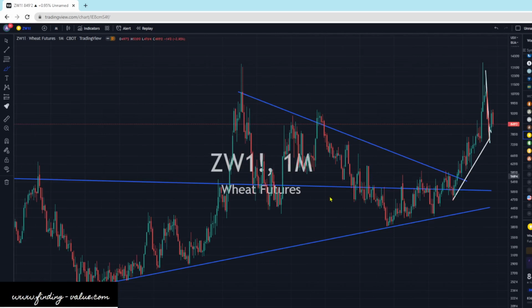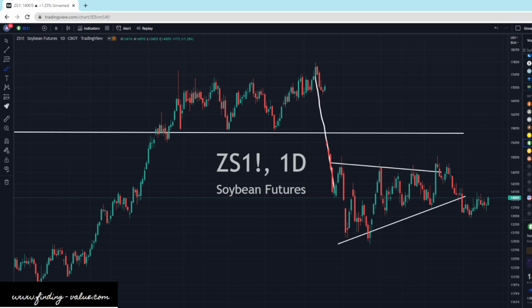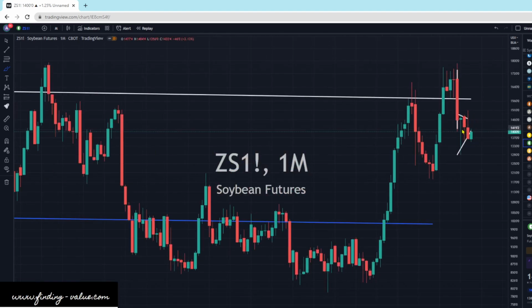We've got wheat. Again, I think this is in a consolidation period where it's going to consolidate for a little while, moving sideways there. Soybeans, let's take a longer term, bigger picture view on it. We've broken out of this long-term resistance line, back tested, and then we're looking to head higher. Short term, though, there's a lot of selling pressure here. We'll see what happens.